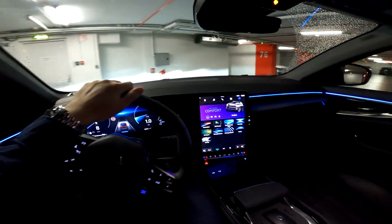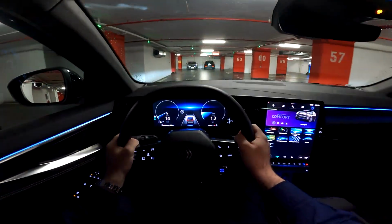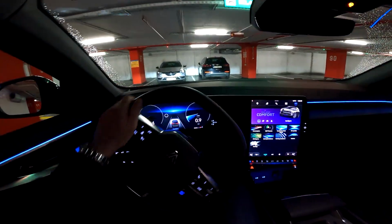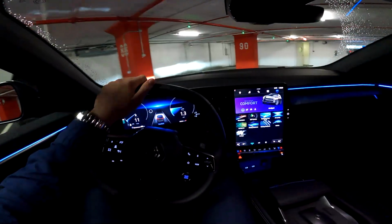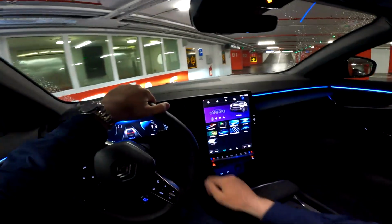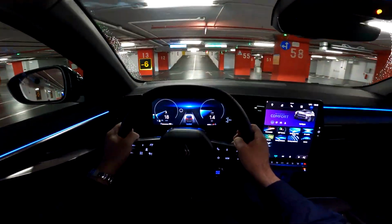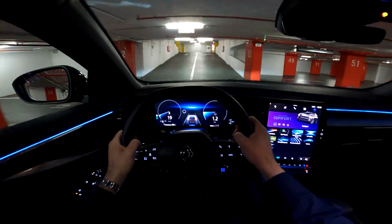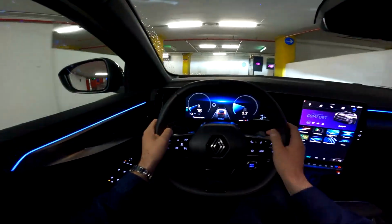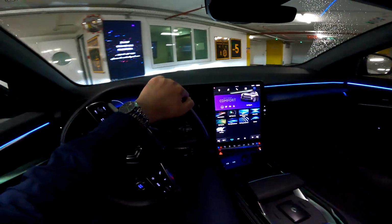And let's start with the specs of this model in our video. So this is the mild hybrid with 160 horsepower. This is the 1.3 liter 4-cylinder turbocharged petrol engine, the mild hybrid, and it is paired with the CVT transmission, so the X-Tronic CVT automatic transmission. There are other options as well, but with this one you have 9.7 seconds time from 0 to 100, and top speed is 175 kilometers per hour.